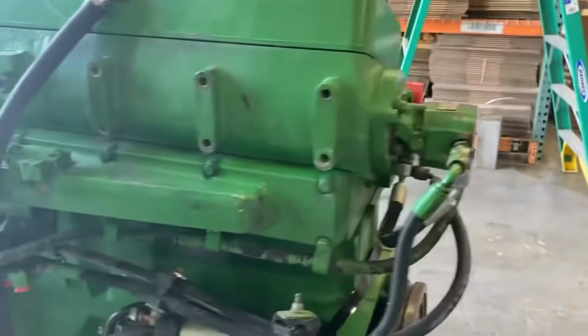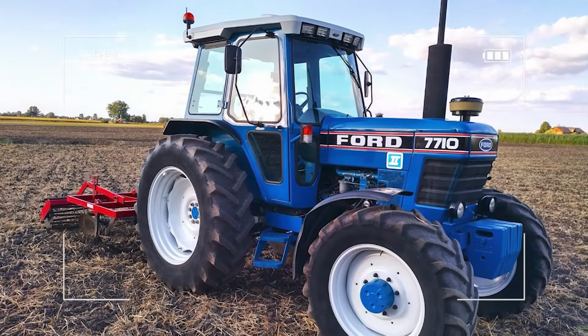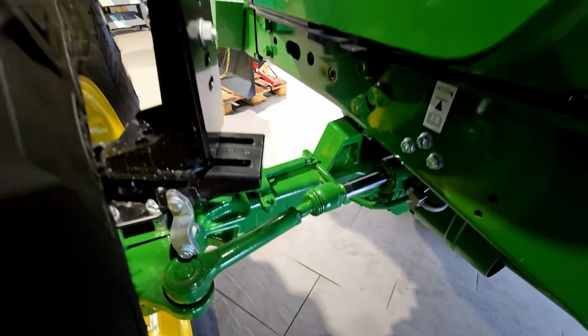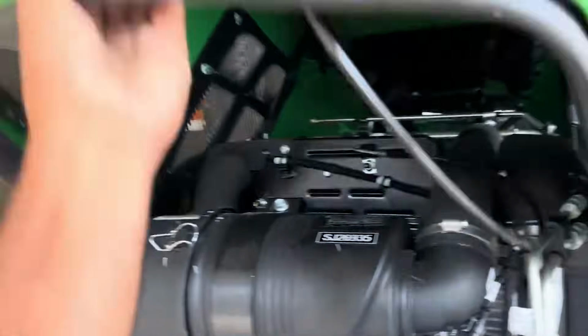In the field, reliability is measured in seasons, not specs, and the PowerTech engine in the 7710 earned its reputation by showing up, spring to fall, year after year, without asking for special treatment.